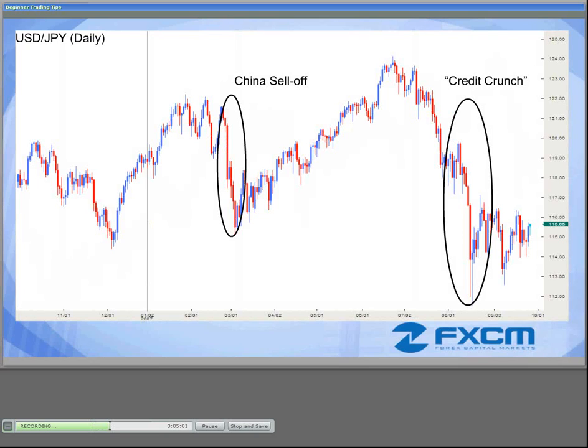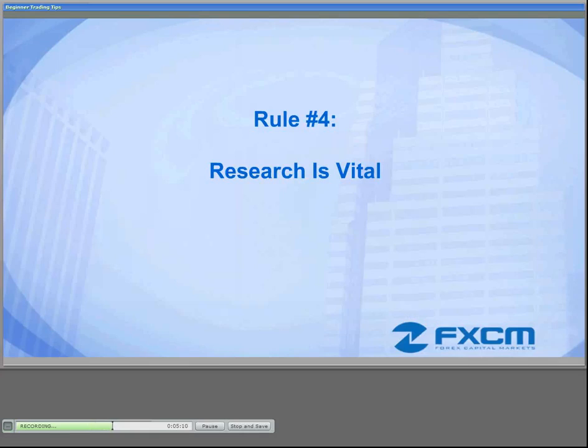Here in February, China's stock market fell 9% in one day. In August came the big global credit crunch. Both events saw big drops in the yen pairs. That much I learned by simply watching the price charts and actually trading. But trading experience only takes you so far.